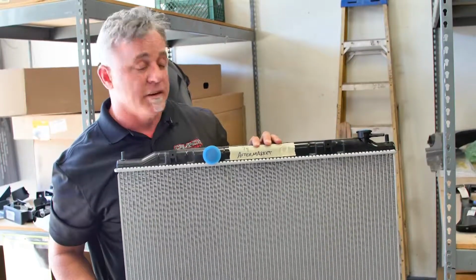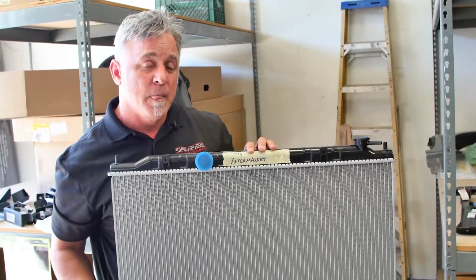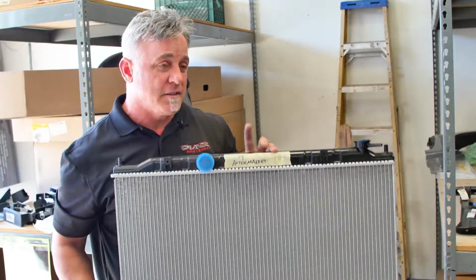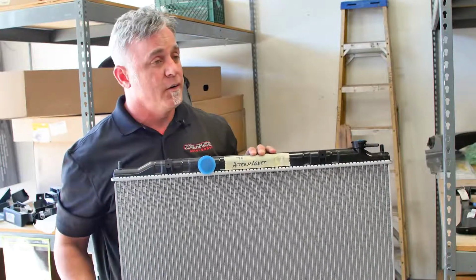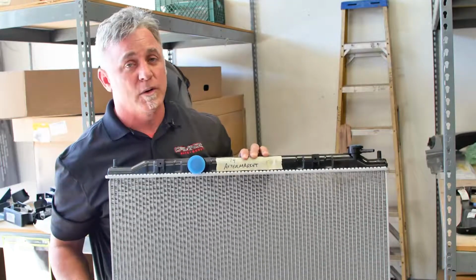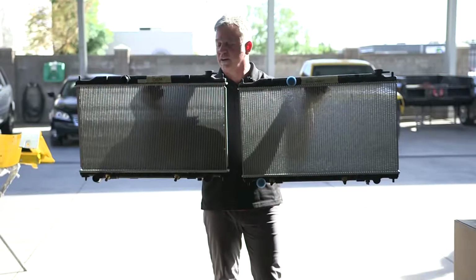Now that being said, if you're in a lease or you're driving a car that's still under a factory warranty, if you have any damage to the motor of that car and there's an aftermarket radiator being used, it can void your warranties. So here at Orlando Auto Body, we don't use these parts. We only use original equipment manufactured parts when repairing your car. All right, so I just wanted to show you an example.